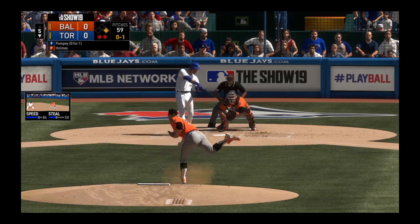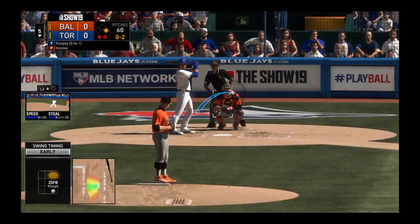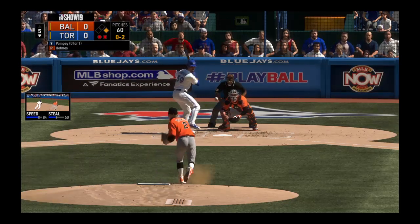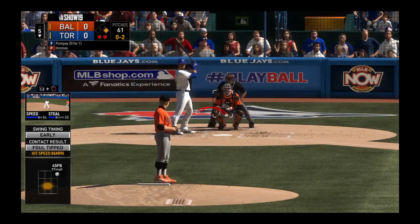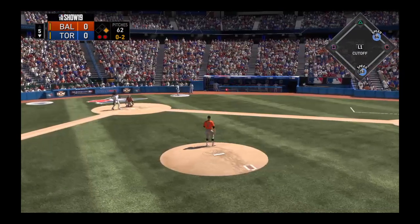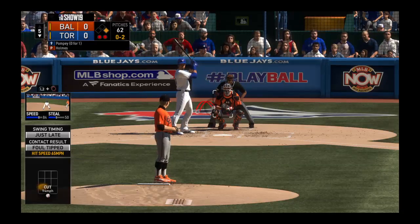Here's the pitch. Swings through it for strike number 2. Hey, this guy has been locating his fastball all game to perfection. Talking to a number of big league pitchers over the years, they'll tell you a well-executed fastball with good location is still the best pitch in the game. And he rolls over on that one. Foul. It's still 0-2. Robles, the runner at first with 2 gone.